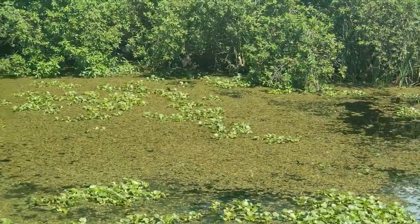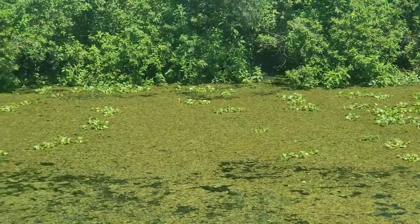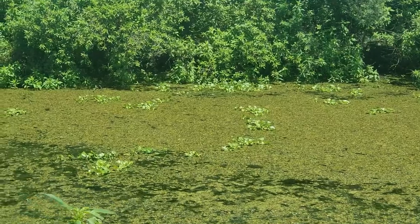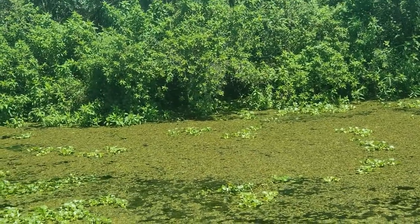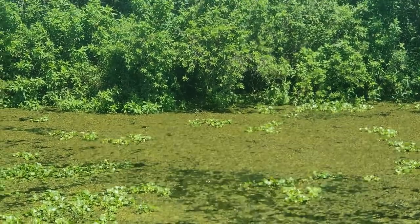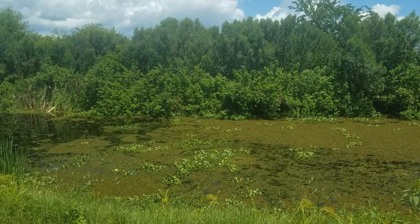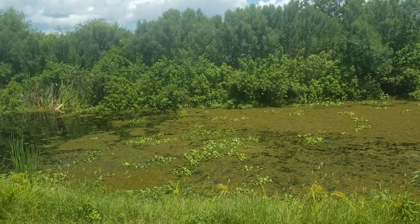They have a really distinct orangish red beak. Didn't see one yet. I wonder if there are alligators in this wetland. I have not seen one yet, but there might be.